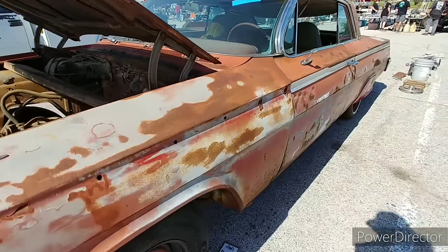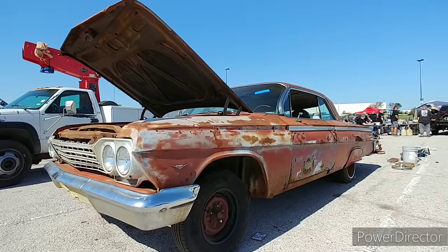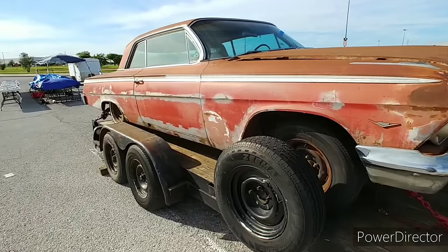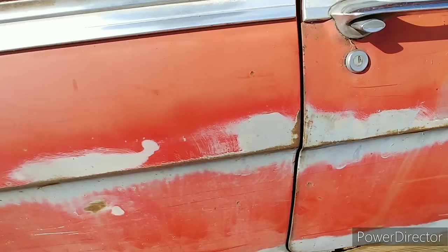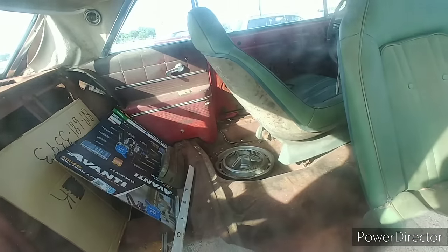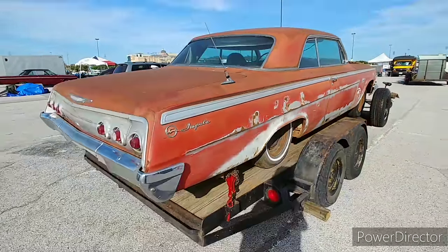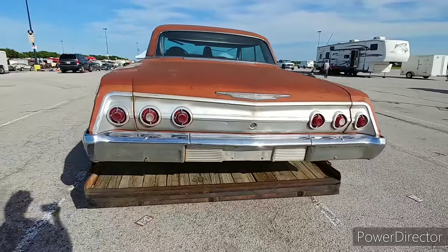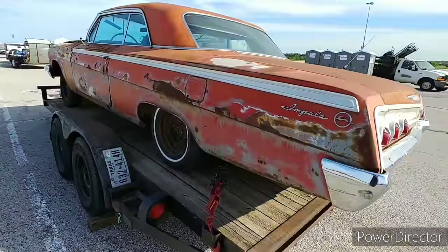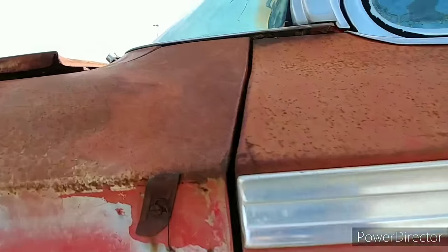Best offer. $62. He's got some swivel bucket seats in it. This is a Friday. I'm gonna throw it in with the video with the other vehicles out here that are for sale, because it may be gone tomorrow when I make the video. It's already sold.